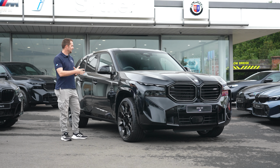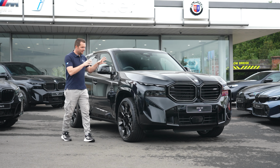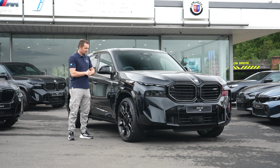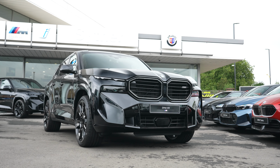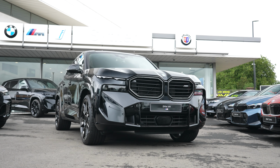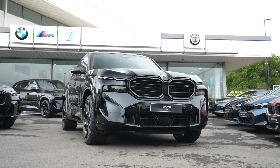So today we're going to take a little bit of a walk and talk around this car, and then going to try and find one at a later date to have a little drive in. And at time of filming, the XM50e starts at around £112,000. Now, enough of that. Let's get cracking with the exterior to begin with.